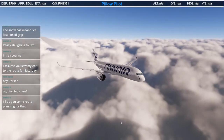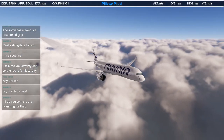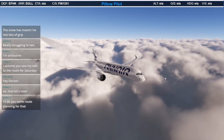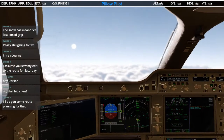So in our case, we're only able... Was that us? Monitunicom 1-2-2 from 8, Finnair 1331. Right, we're off Unicom. There we go.